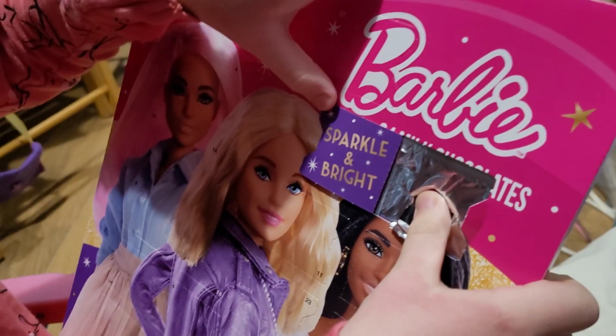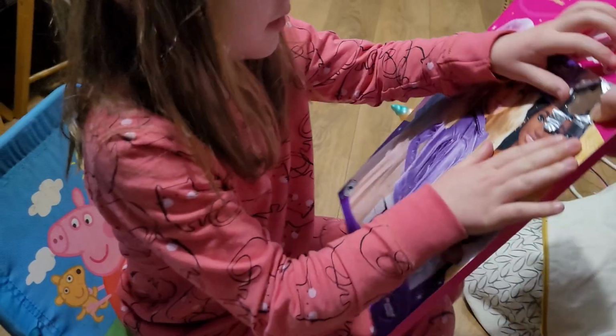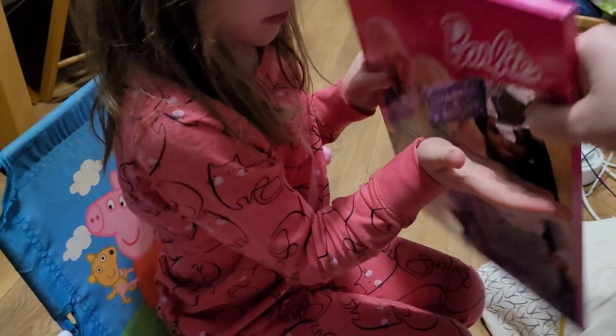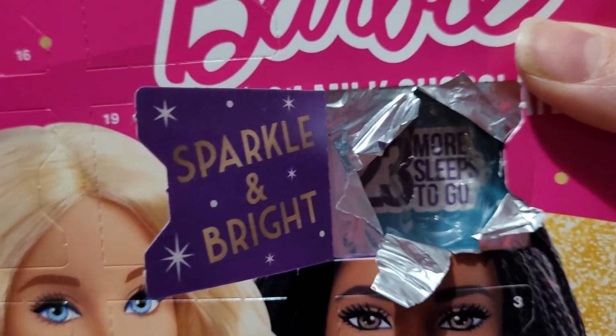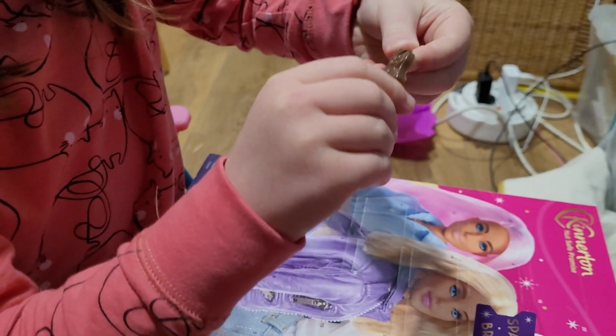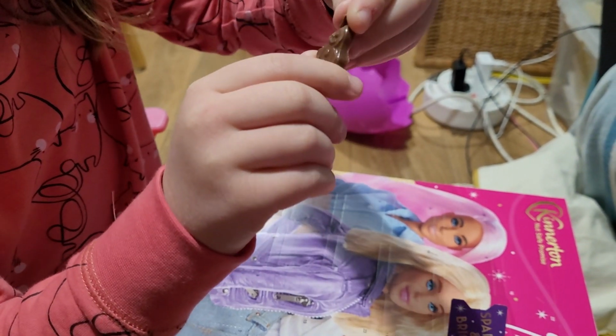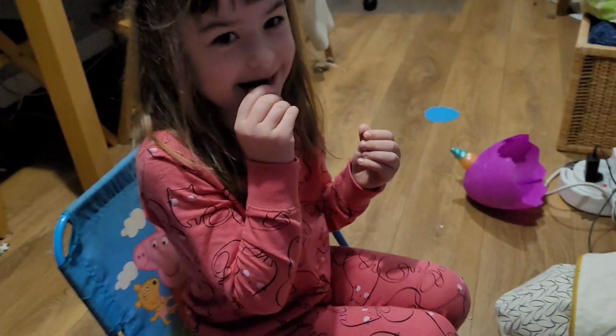Oh, it says sparkle and bright. I get the chocolate. Hold your hand out. Did it fall out? Yep. What does it say in there? 23 more sleeps to go. What shape have you got? A gingerbread man. And you broke it. And I broke it. That's okay because it's going to get broken when you put it in your mouth.